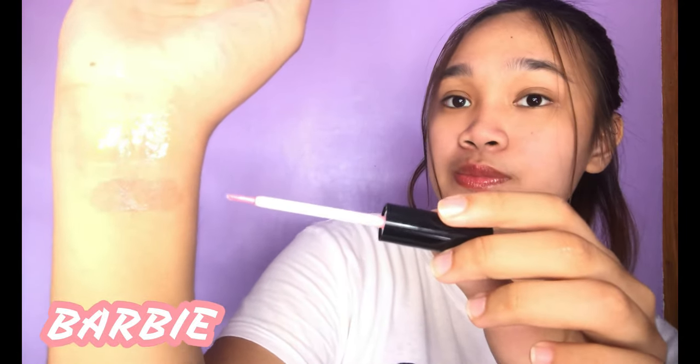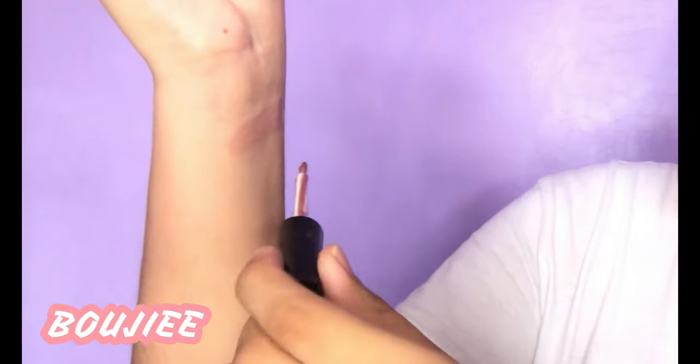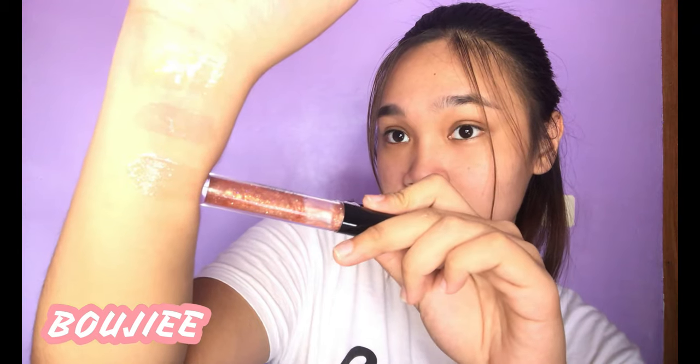Ito siya. Tapos, there. Dami niya ng laman. One dip lang yun. Feel your entire lips with just one dip. Ayan. There you go, Habibi. There. That's the Barbie shade. Next is the brooch. Look at that. Dip ka lang, pero ang dami niyang nakasama na ganyan, oh. Swatch na nga natin. That's the Bougie shade sa akin.